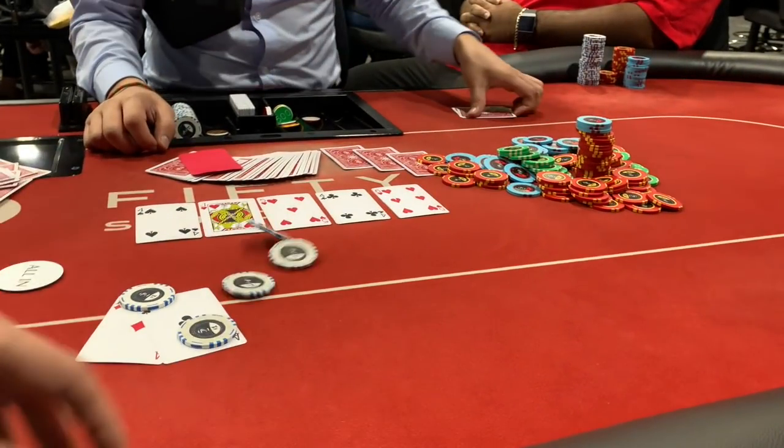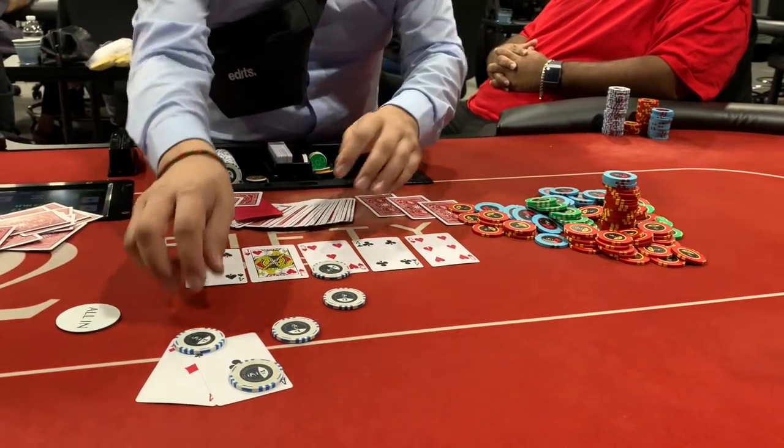So as you can see, once we flip over our hand, he mucks his cards, meaning we are good. We tip the dealer, and yeah, bad turn card, but apparently he didn't have a heart draw. Maybe he had the straight draw. Who knows? We're happy to take down a big pot.